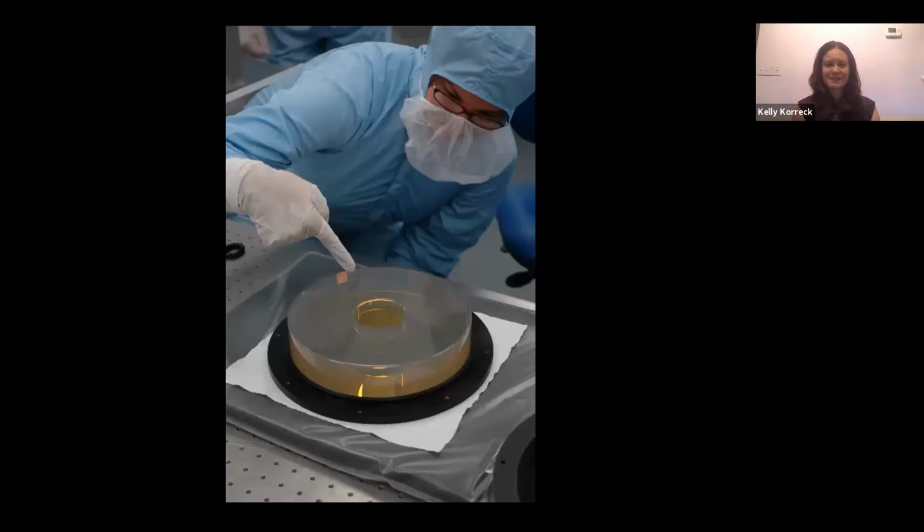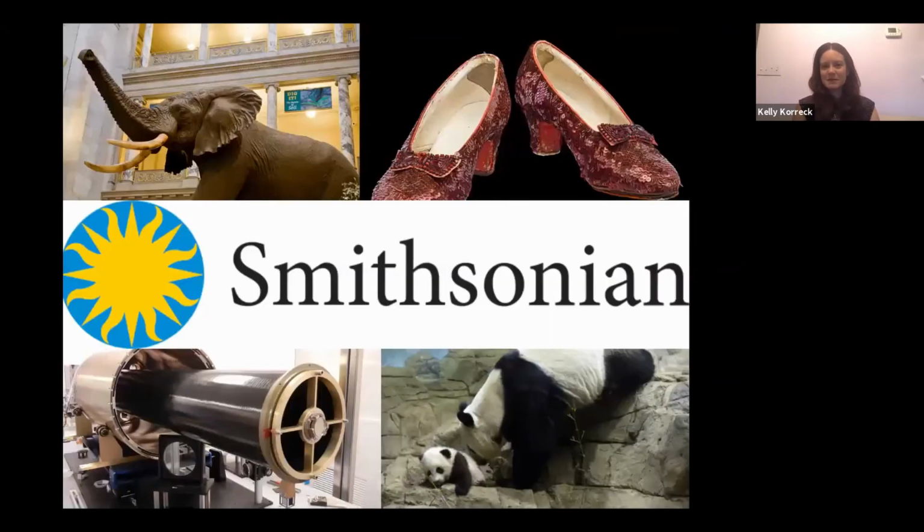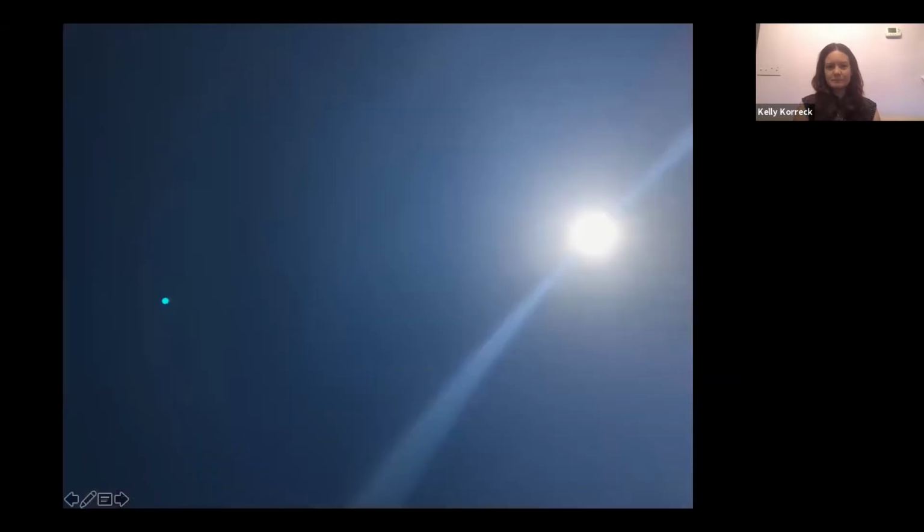So that's good. I work for the Smithsonian, and the Smithsonian has things like museums on the Mall that have the ruby slippers from The Wizard of Oz, and the panda bears that you can watch on panda cams, but they also do a lot of research. And so I'm in the branch where we do the research and build things like these telescopes that take pictures of the sun. So that's a little bit about me.